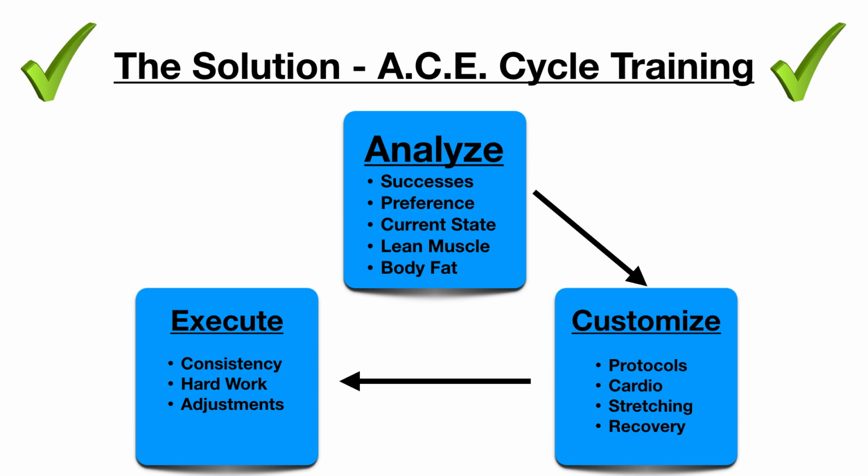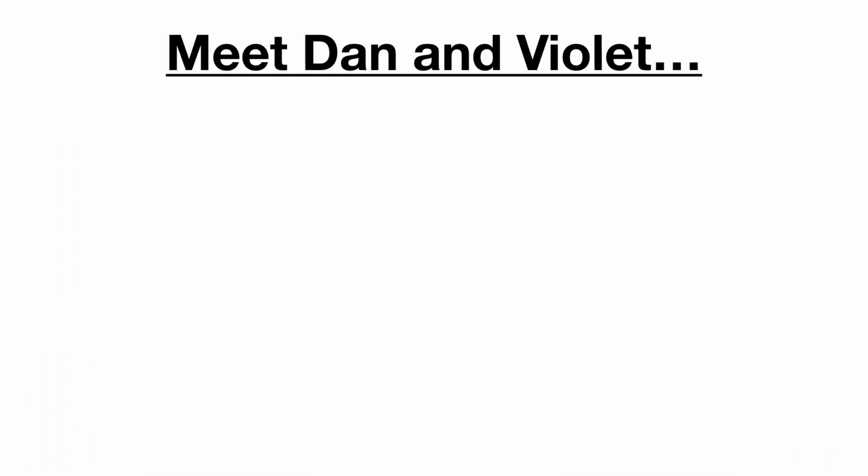But we look at consistency, we look at the hard work that you're putting in, we look at adjustments, and then we go back and we analyze. What is your lean muscle doing? What is your body fat doing? What successes have you had along the way? What have your preferences been? What have you enjoyed? What have you disliked? And we go round and round in this circle until we get to the transformation that you want.